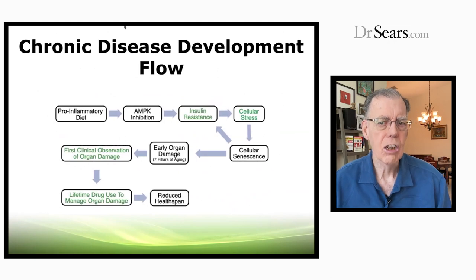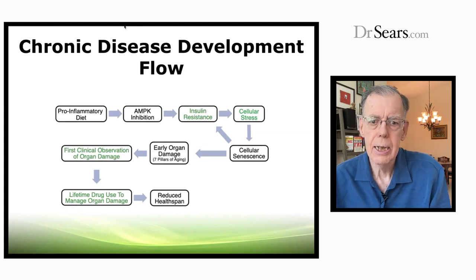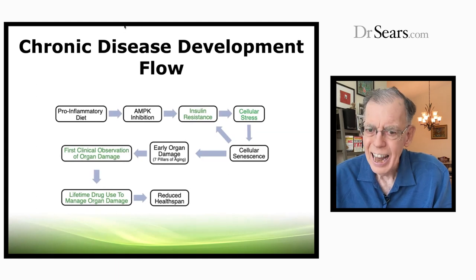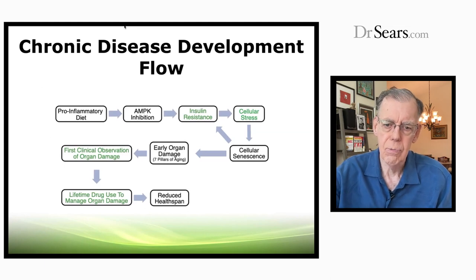And this is how chronic disease actually develops. Initially, you're healthy, but if you're eating a pro-inflammatory diet, you're inhibiting AMPK. This gives rise to insulin resistance. That we can measure. We can't measure AMPK because it's inside the cell, but we can measure insulin resistance outside the cell. That's why it's in green. And insulin resistance causes cellular stress, like oxidative stress. And that causes DNA damage, which causes cellular senescence, and that speeds up insulin resistance.